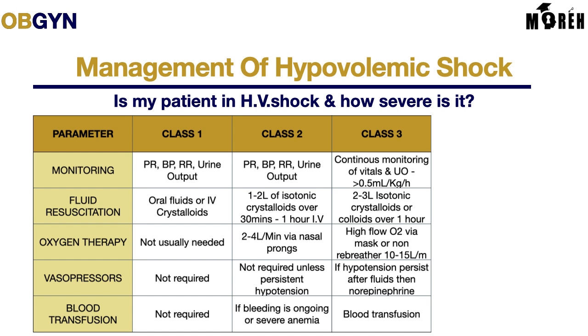Okay, then we want to put our patient on high flow O2 via a mask or a non-rebreather. At least it should be 10 to 15 liters per minute. Okay, because they need a high flow of O2 because we want more supply of oxygen to the different parts of the body. If the hypotension is persistent after fluids, then we may consider giving norepinephrine, okay, a vasopressor.